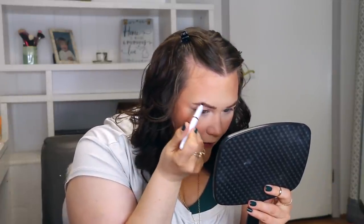There we go. I actually kind of like this little flicky pen because it's thicker, so you can cover more area with it. If you have, like I do, a sparse arch up here, you can fill it in a lot faster but still get that nice little flick going on.